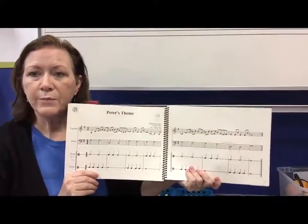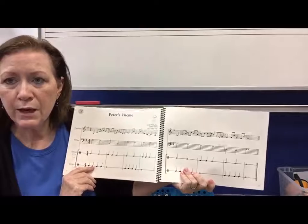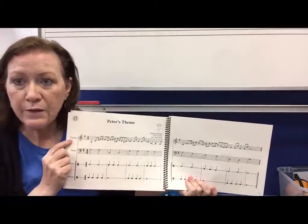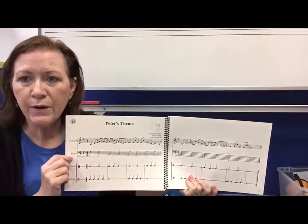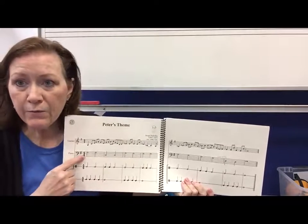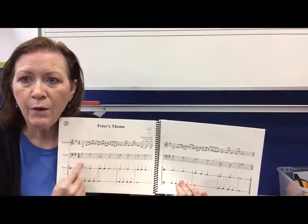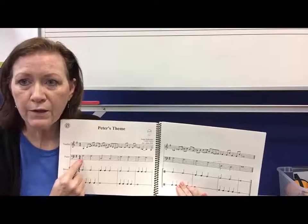Good. Let's turn in our books now to Peter's theme on page 36. This is our ensemble that we looked at last week. We have a teacher part, a piano part, a drum part, and a stick part. Right now, the first time we go through it, we're going to sing the notes for the piano part. We're going to be playing bass clef notes.